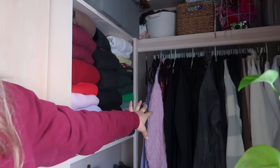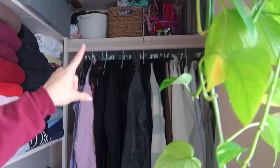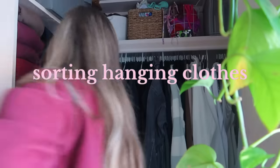So I think what I'm first gonna do is split up my clothes and put all of my dresses on one side and the jackets on the other side so I can sort those out. And then my thought is that up at the top, I will redo this area. I'll go through all those bins, really go through everything, and reorganize.